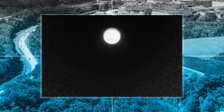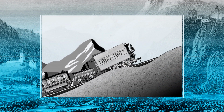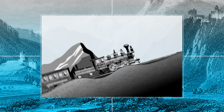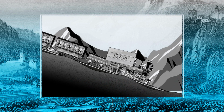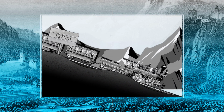The old railway line over the Brenner was built between 1860 and 1867 under the Austrian Empire. It was constructed for the needs of the 19th century, with steep uphill and downhill slopes crossing the Brenner Pass, located at 1,370 meters above sea level. It is, in fact, one of the steepest mountain railways in the world.